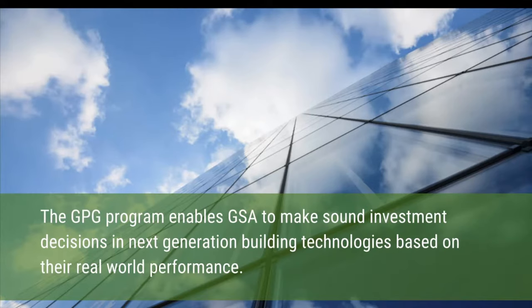GSA Proven Ground Program was established to help our agency to make sound investment decisions in next-generation building technologies based upon their real-world performance.